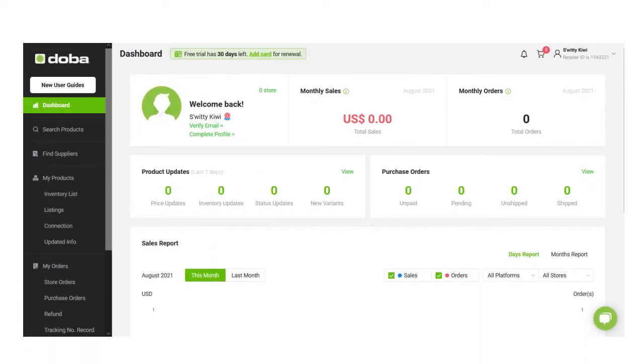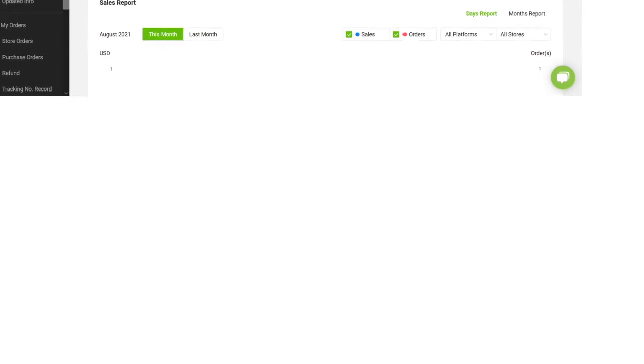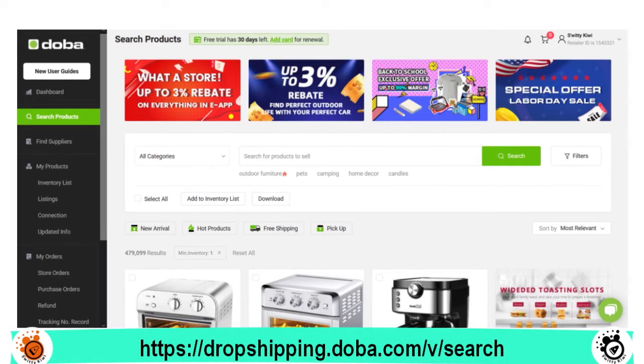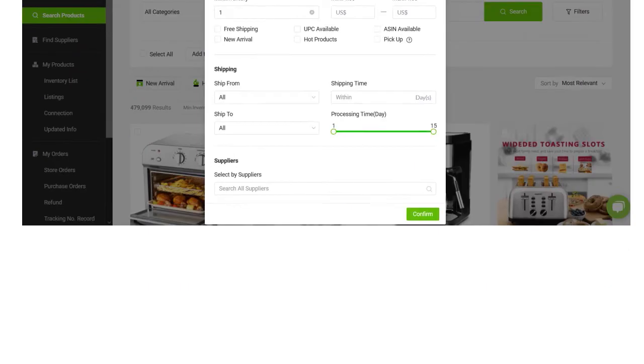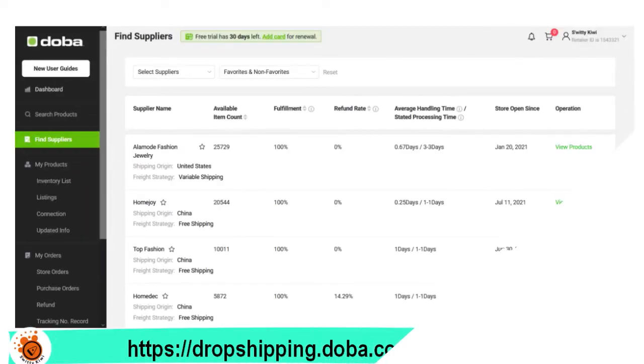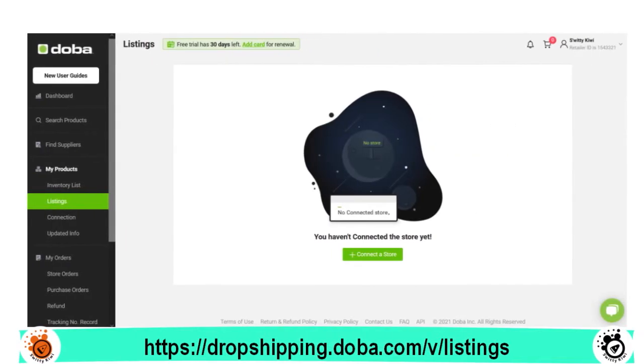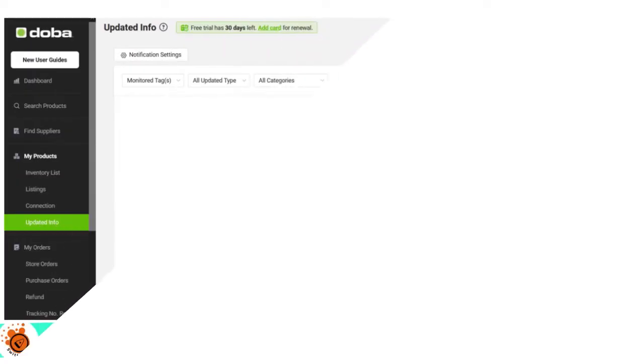You have your overall dashboard. You have your search function. You have all categories or by category. You can sort by most relevant, best sellers, price high to low, low to high, newest, most downloaded. You have the filters. You have find suppliers. You have inventory list. You have listings. And you have updated info. This is important also.